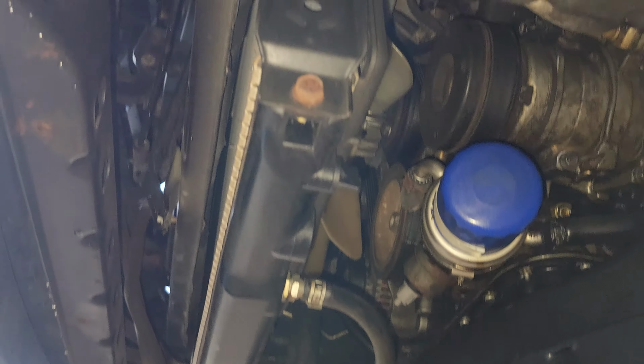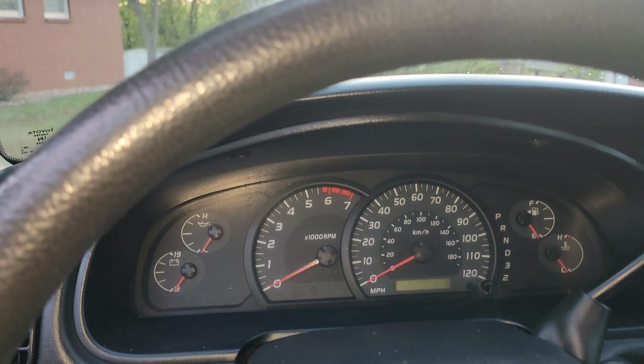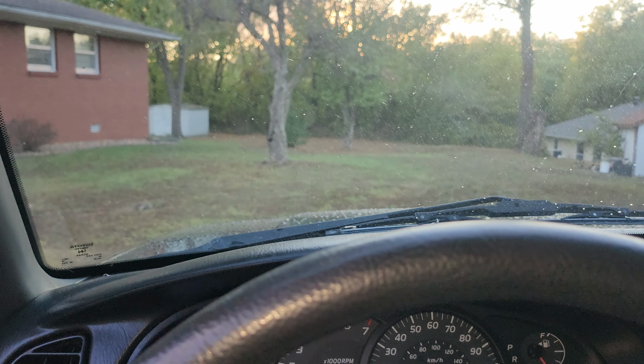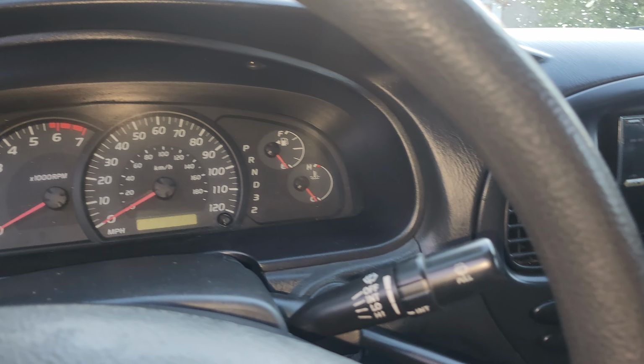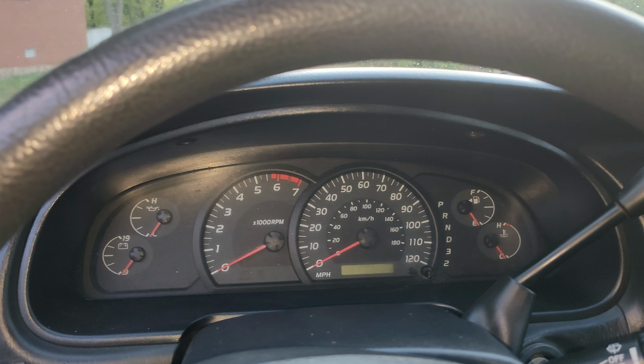I mean, look at this truck. I got a key to the truck. The battery's undone on it. I mean, it'll still shift and everything. That's why I like Toyotas and everything like that. I mean, listen to that shift. Very smooth. That's what I expect from a Toyota.